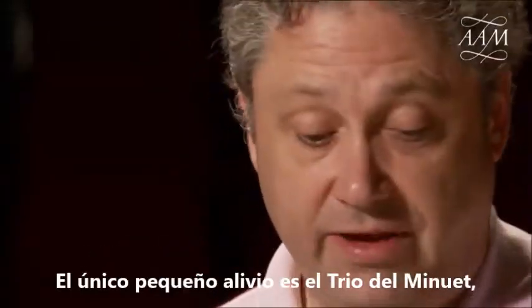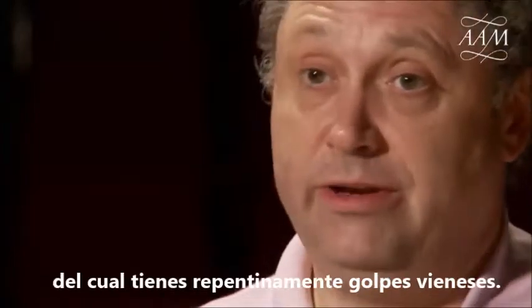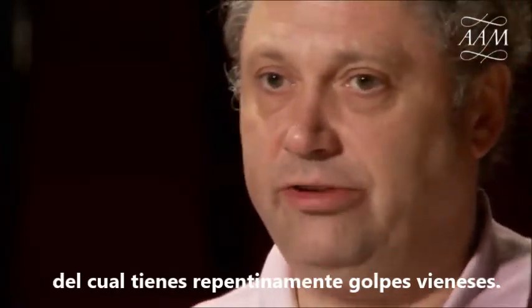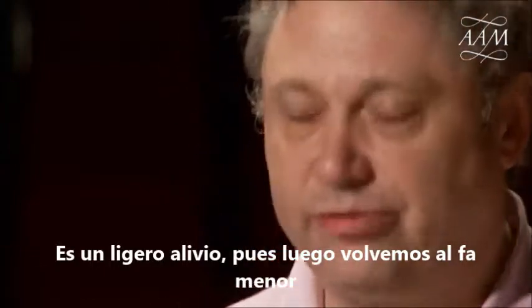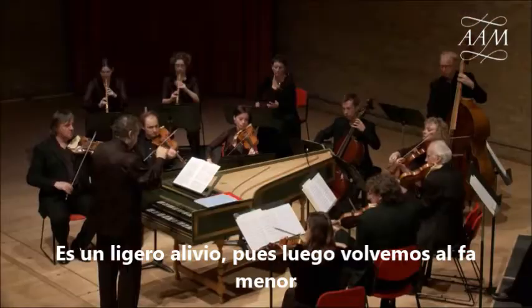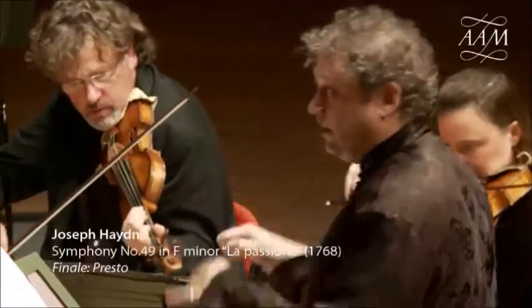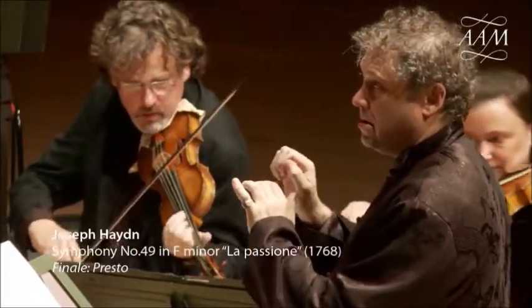The only bit of light relief is in the trio of the minuet, where you suddenly get a little bit of thigh-slapping Viennese light relief, but then we're straight back again to the F minor for the return of the trio, and then the final movement, which is incredibly hyperactive.